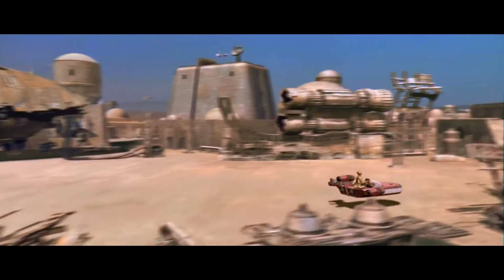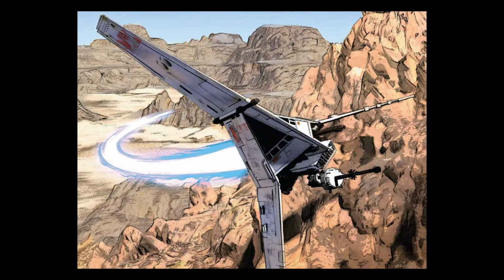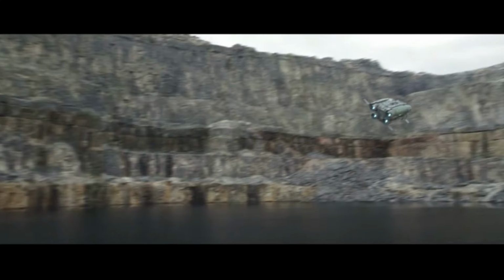Let's say you're a young adult in the Star Wars universe. Maybe you got bored of the land speeder you drove to school in your teenage years and bought a T-47 or a T-16 airspeeder for college, but now you've outgrown that too. So what's next? You've conquered the land, you've conquered the air, and now it's time to go to space.